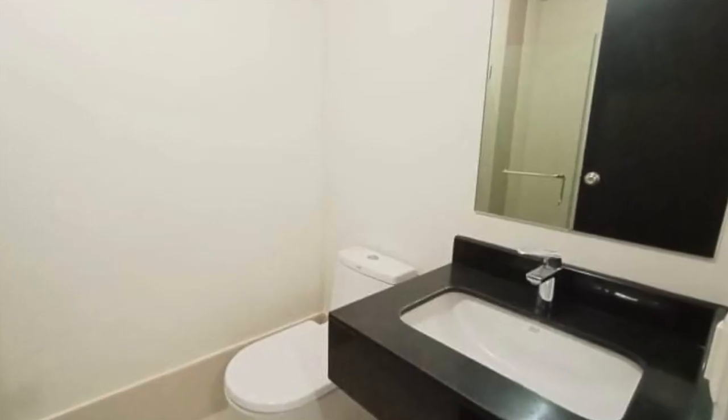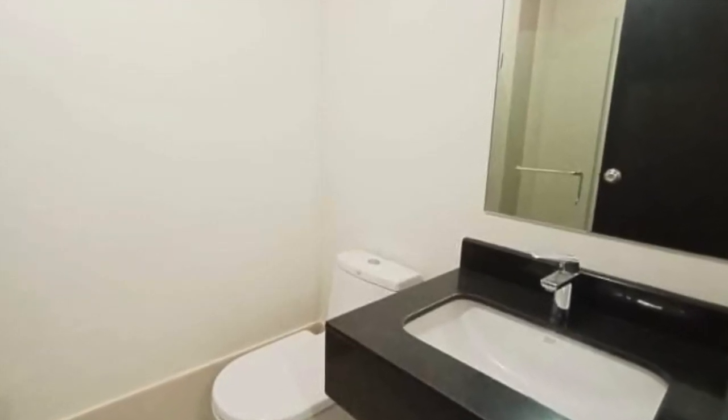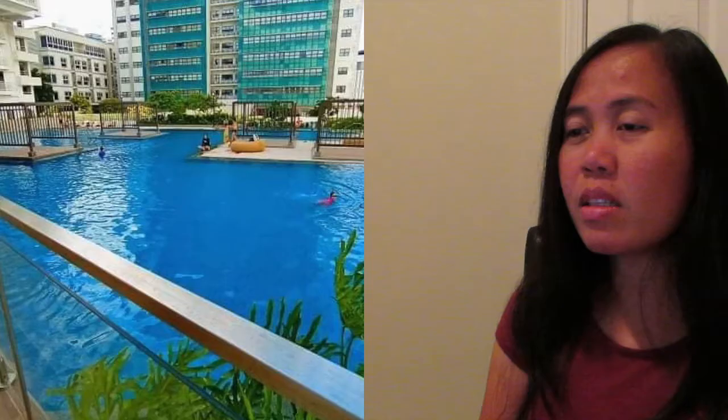There's a telephone there. And wow, this one is the toilet room, and just the toilet. I didn't see the bathroom though. I'm in the shower room. Maybe the next picture. Oh, this one is the pool section.